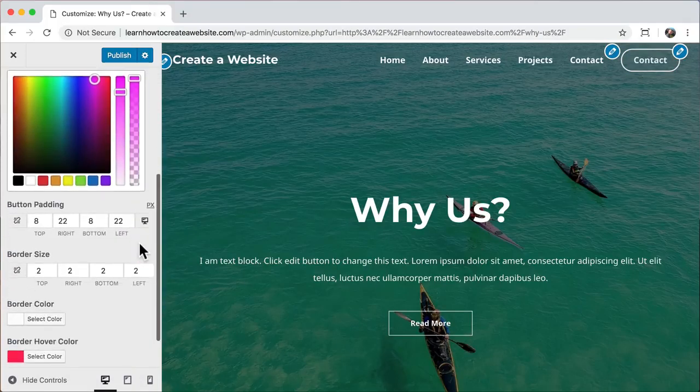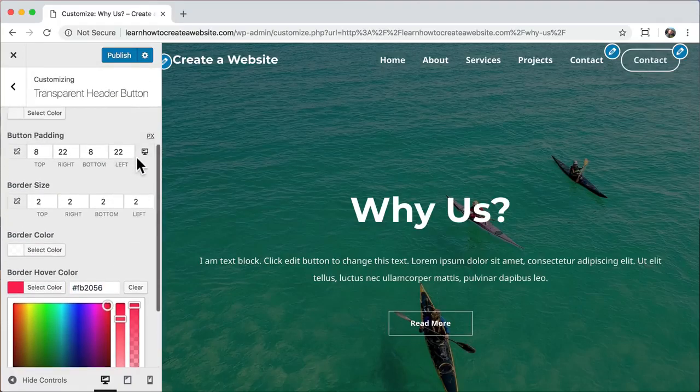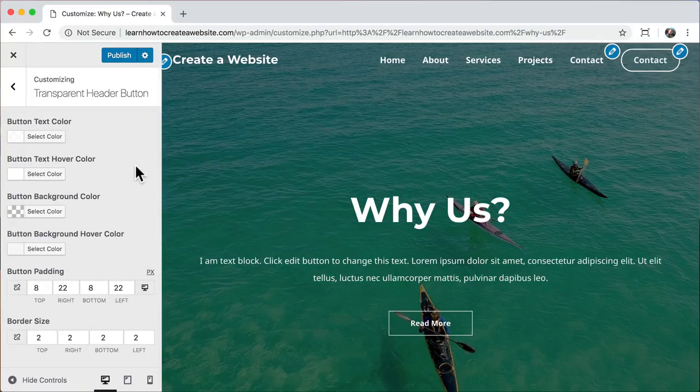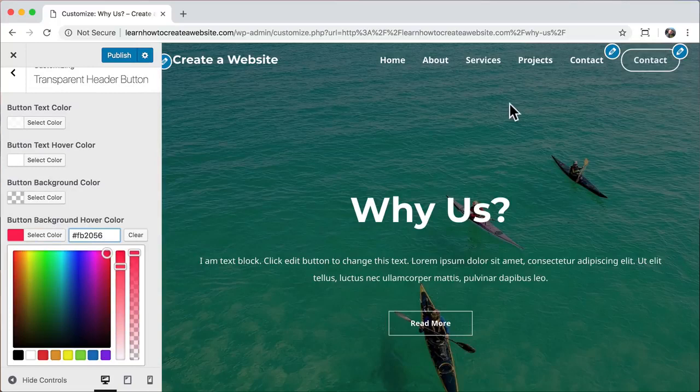Now we can go down to the border hover color, and we can select any color, or we can copy the color and paste it anywhere. This is called a hex code. You can just copy and paste it anywhere on your website so you have the exact same color. So we're just going to paste it over here, and that looks great.